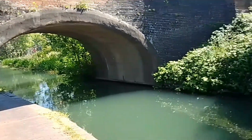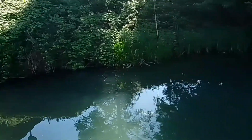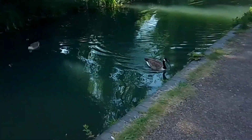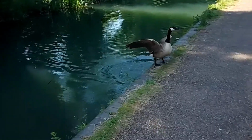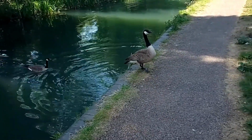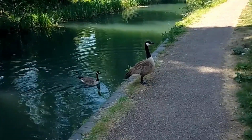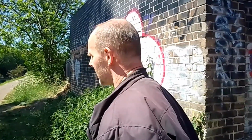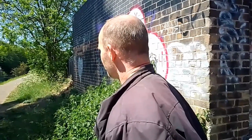Got a lot of Canadian geese around here. They're not all that friendly at times, though, as you can see. Dangerous, are they? I'll go for you.